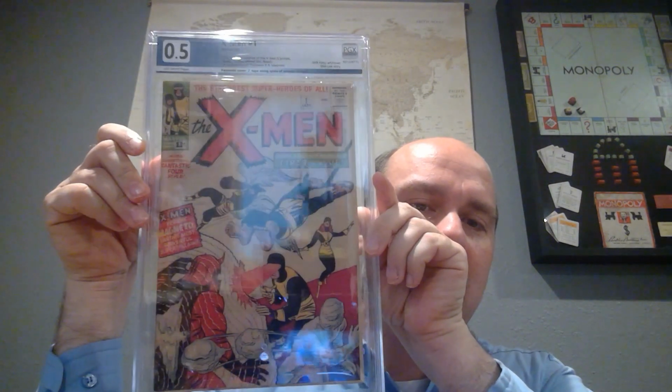And so I paid $725 for a coverless copy. Bought a $15 facsimile cover and then sent this off to be graded. CBCS and CGC would have sent it back as NG, which I think means no good. So I didn't want that. So I sent it to PGX. That way it preserves it and I can slab it and it looks awesome.